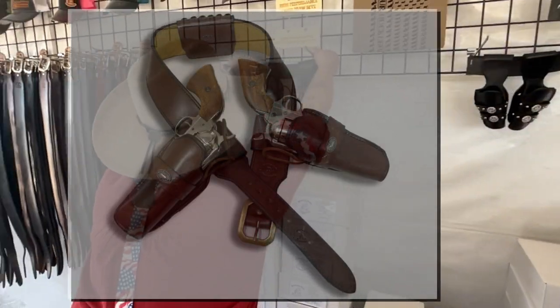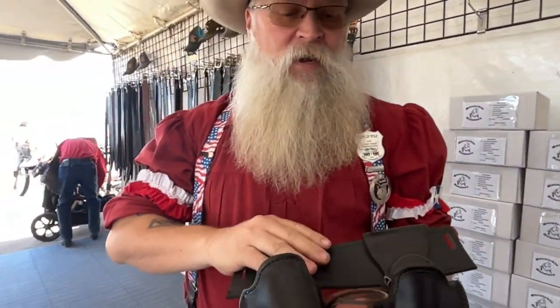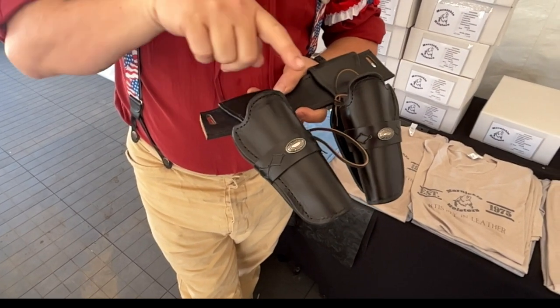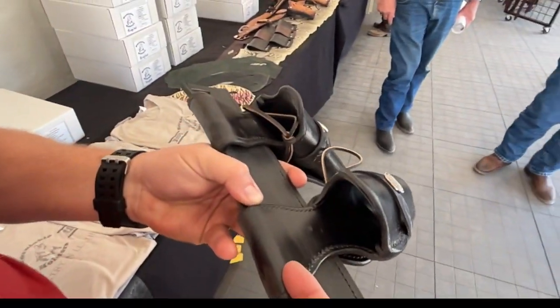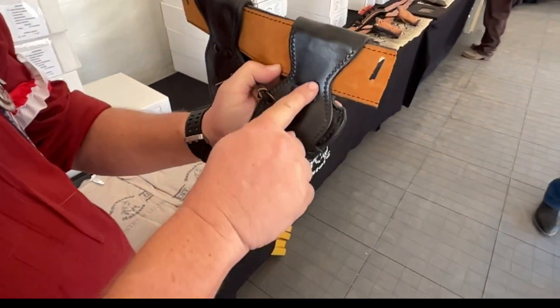Can you show me a couple examples of what you're talking about? Yes. So this is the most popular holster in SAS right now. This is our HP system, which stands for high performance. The most significant thing about this holster is that it's lined with steel. The steel starts here, it wraps all the way around the face of the holster. It comes all the way up to here. And then on the back side, we have what we call the tongue depressor, and it's more steel here.